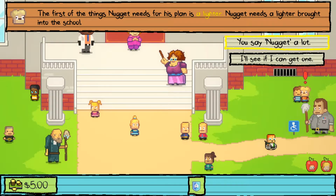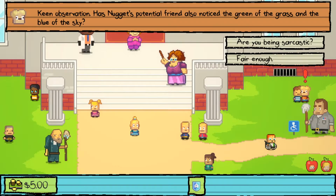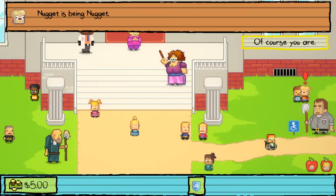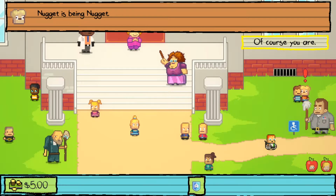The first thing that Nugget needs for his plan is a lighter. Nugget needs a lighter brought into the school. You say Nugget a lot. Keen observation. Is Nugget's potential friend those who notice the green of the grass and the blue of the sky? Are you being sarcastic? Nugget is being Nugget. Of course you are.